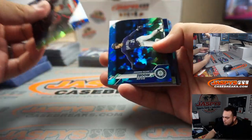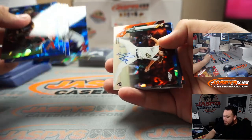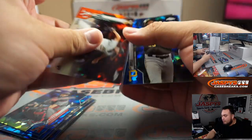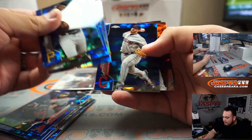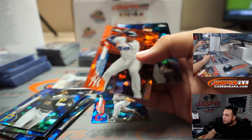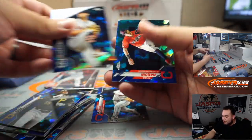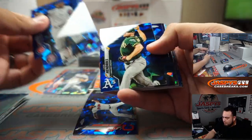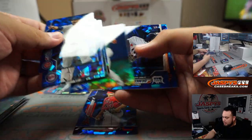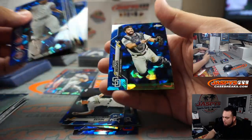All right, next one, guys. Wow, and an AJ Puk, this time it's an orange autograph. 10 out of 25. Aaron Civale and Miguel Andujar for the Yankees. Going to Matthew Gomes, 6 out of 25. Jose Rodriguez, Travis Demeritte, Yu Chang, Sheldon Neuse.